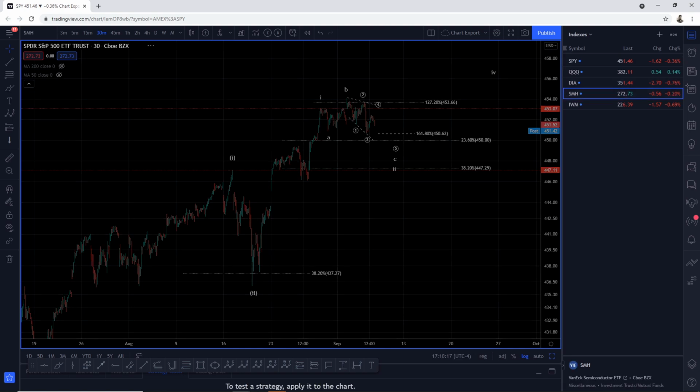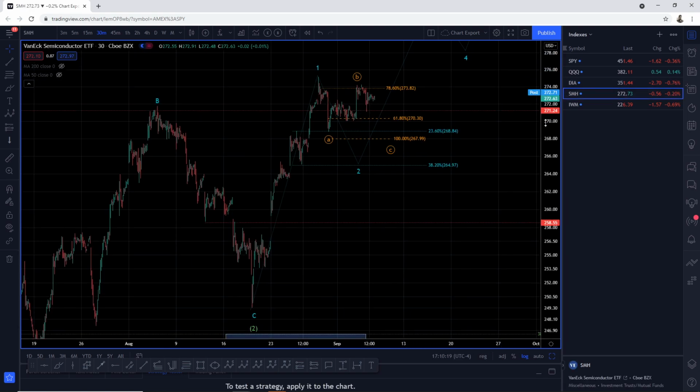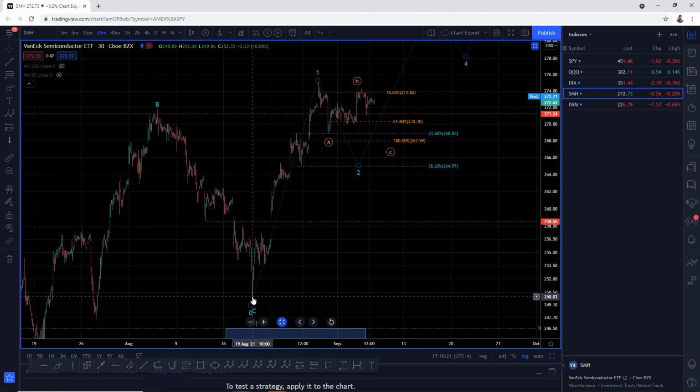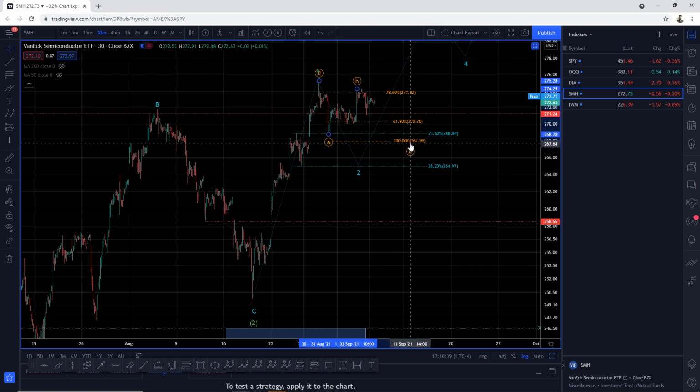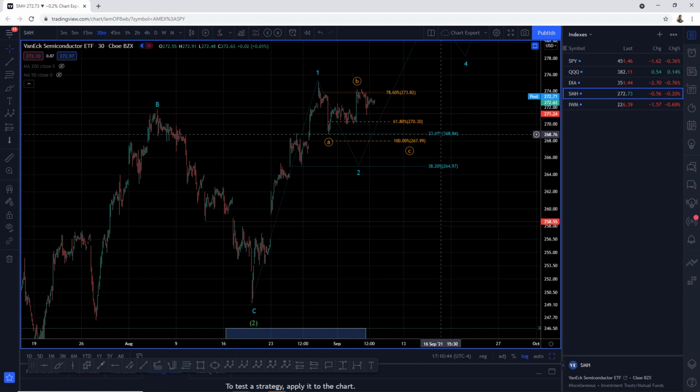So over to the SMH, where we have a position on SMH. So August 19th low, we went up in 1. So now we're still looking for the wave B, the wave C completion. Okay, so 3 wave pullback into the wave A, 3 wave pullback up into the wave B, 78.6% retracement resistance. Okay, and now we're looking at 1, perhaps 2, 3, 4, and 5 to come lower.